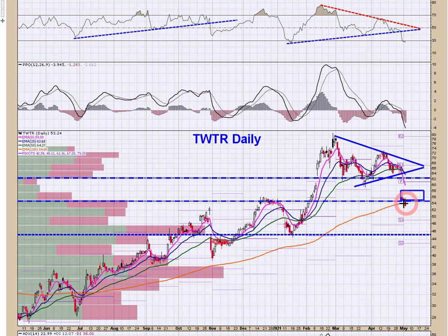And Twitter also triggered yesterday. Now we're below the 200. Same thing. I would use 55 as your pivot. Stay short against 55 with a stop just above 55. Stay short. You're below the 200, and I think this goes lower, at least in here to the 50.49 area as a first target.